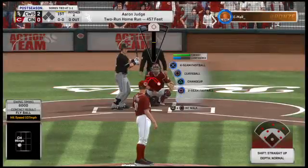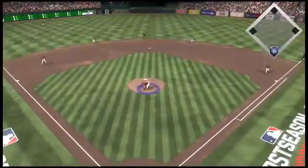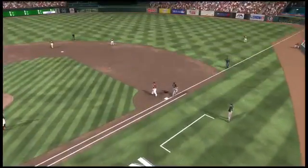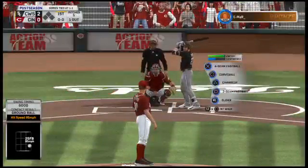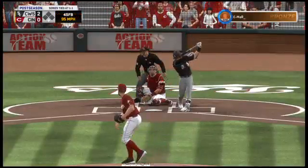Jake Lamb standing in now. Batting third. Designated hitter. Oh, that grounder got him. Lamb. But he is able to recover as he gets the out at first. One away now. At the plate, Trevor Story, as he'll get his first opportunity in this one.